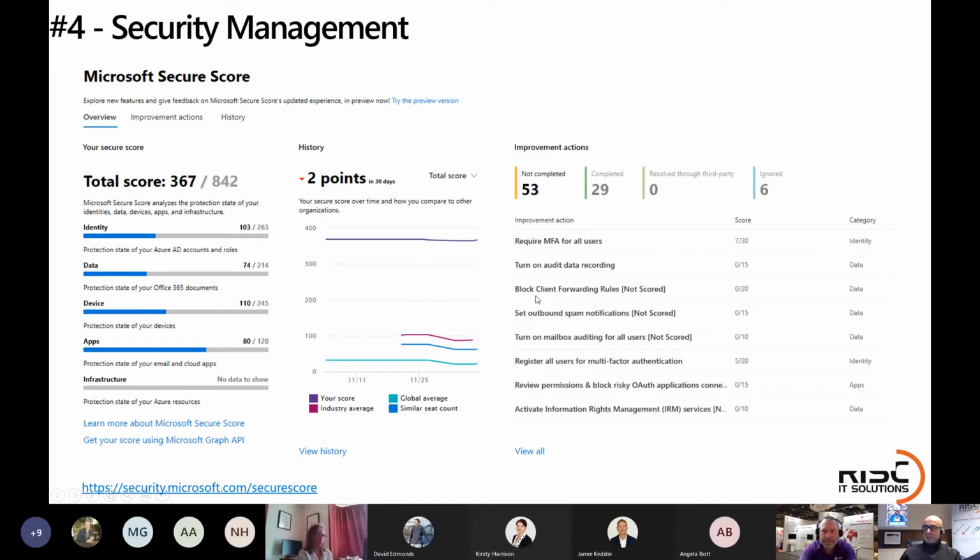You'll see there it highlights improvement actions, and you can see number one there, require MFA for all users. That is weighted. The ones that are most important get the highest weight, and improve your score the most. It will also give you a comparison against similar sized organizations and industry averages as well. And again, that's just a great way of highlighting and deploying particular security features.